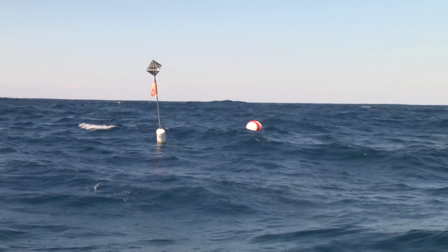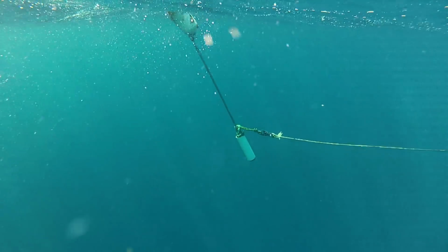We're fishing the surface. So what we're gonna do right now is pulling back up on this lobster buoy and seeing if we can't pick up some more fish.